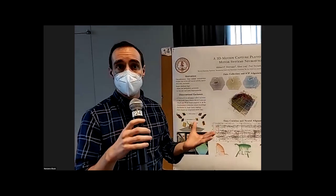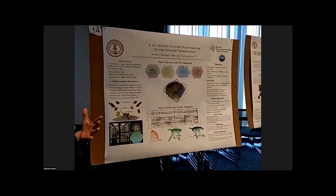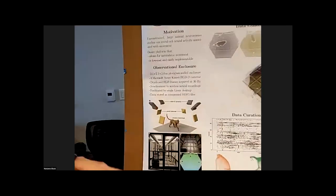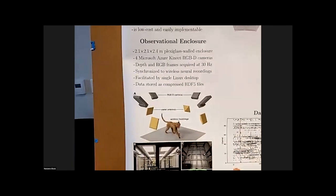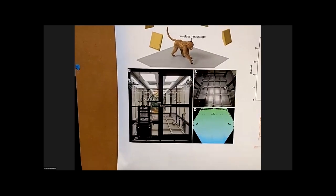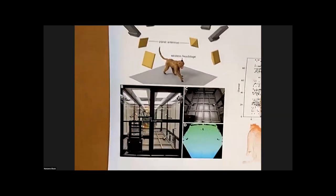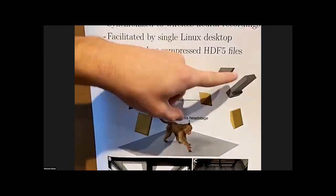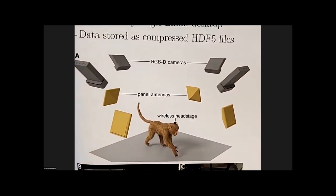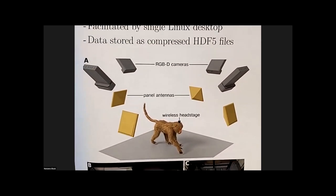And so we want to move to a freely moving platform, and to accomplish that, we want to do it in a markerless fashion. So we have spent the last few years making this experimental setup that is outfitted with four Microsoft Azure Kinect RGB depth cameras. Can you point out where those are? Sure. You have your RGB cameras up top, up here, and then you have panel antennas that receive the wirelessly transmitted neural activity as the animal moves.